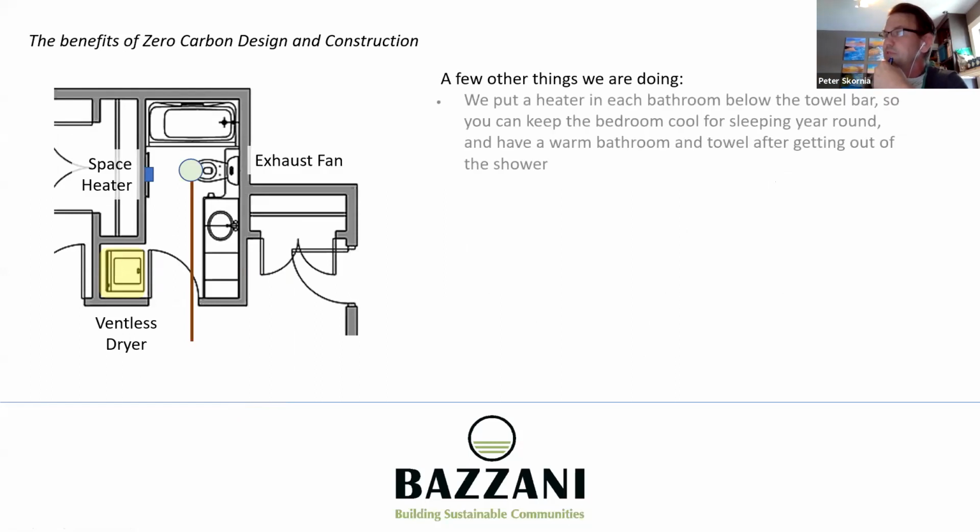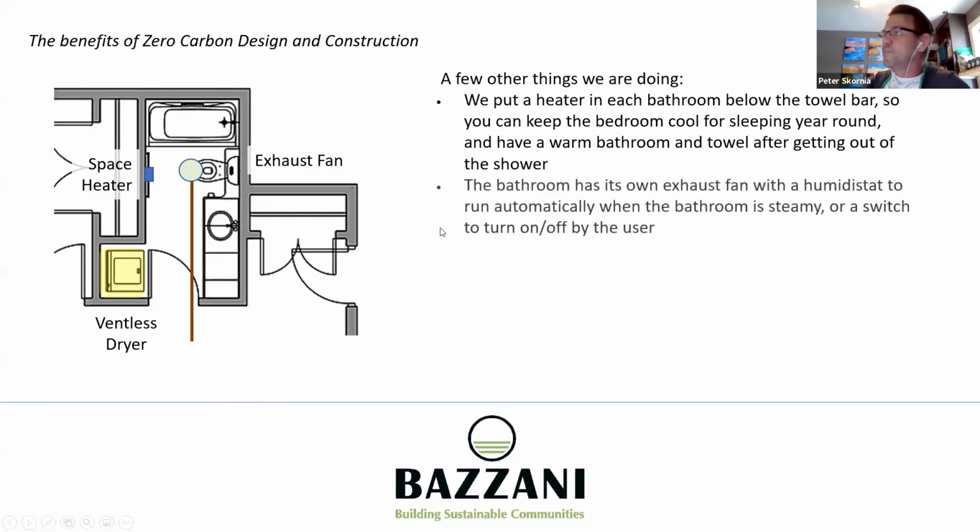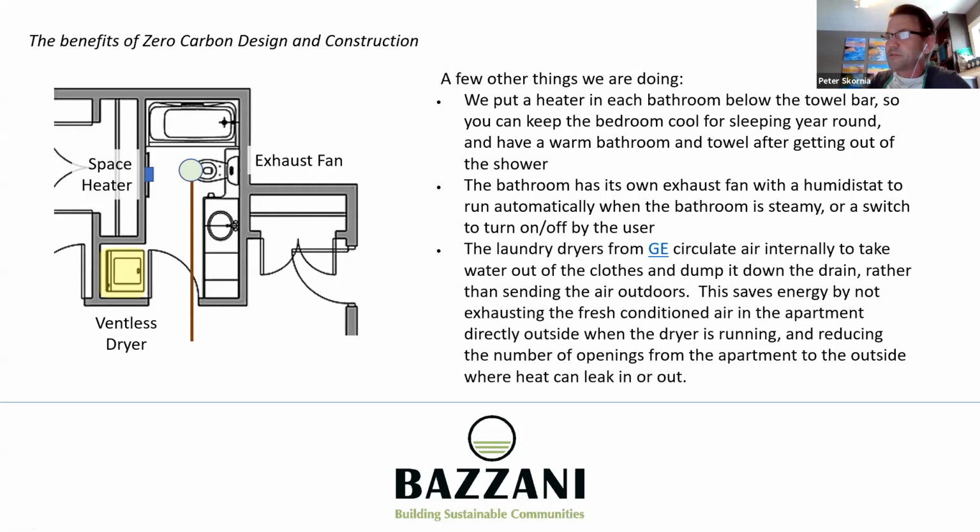A few other things we're doing from a temperature control standpoint: we put a space heater into each of the bathrooms. It goes under the towel bar, and I think it's such a lovely thing. In the wintertime, when it's cold outside, you can keep your thermostat low, go into the bathroom in the morning, and flip the space heater on. It's a small space, so it quickly heats up, and it keeps your towel nice and dry. It has its own exhaust fan on a humidistat that we talked about, so that you're not getting excessive moisture buildup in there.